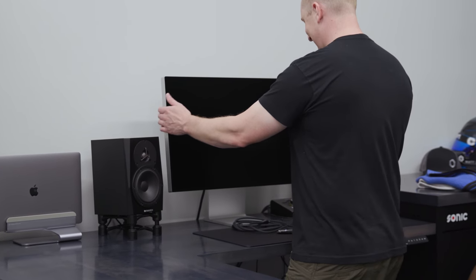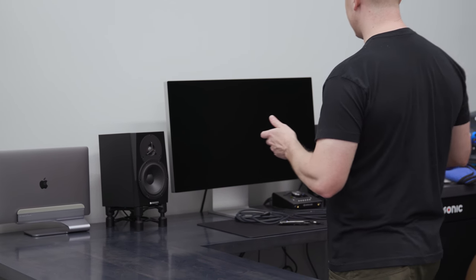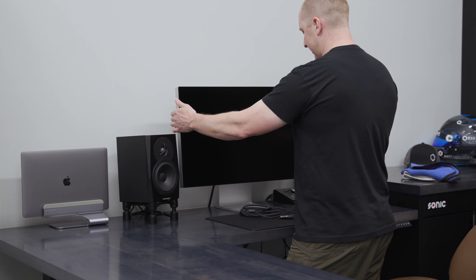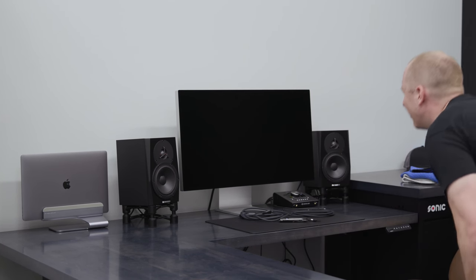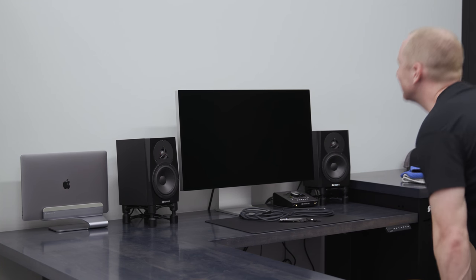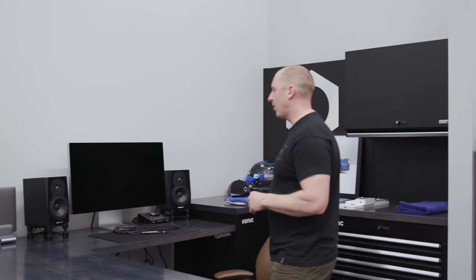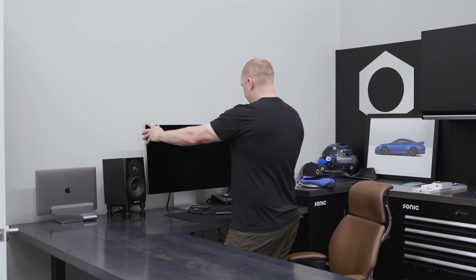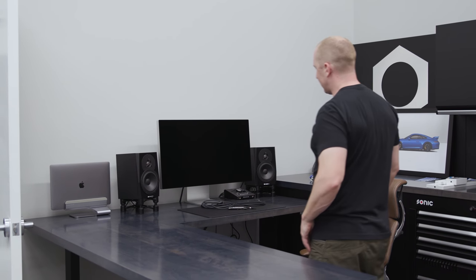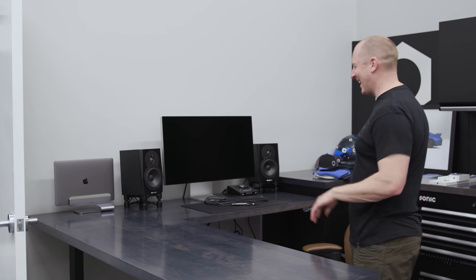Yeah, that's legit. So the bigger question, I'm gonna get the computer set up. The bigger question is, how does the nanotexture glass do? I can already tell it was the right move because I see no glare, no reflection. I can't see myself at all. And with the lighting in here, I didn't want to have to turn all the lights off every time I did anything. Oh yeah, 32 is the right size for this desk too. I'd love to have two of them, but I can't fit two of them.